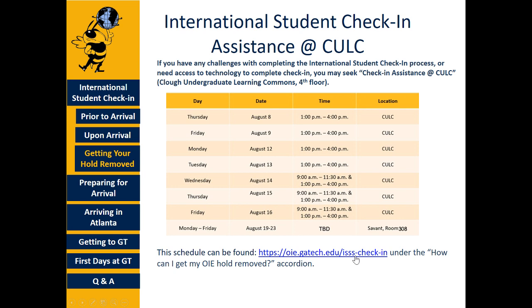F1 and J1 students are not allowed to enter the U.S. no more than 30 days from the program start date on their I-20 or DS 2019. So, Nora.